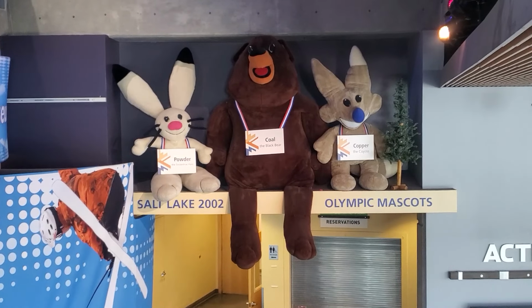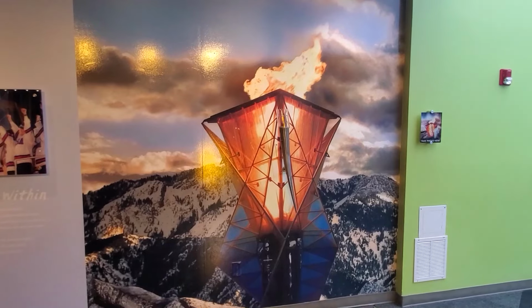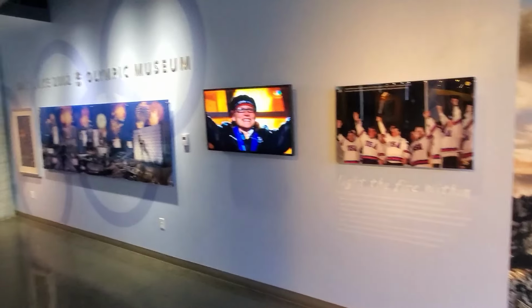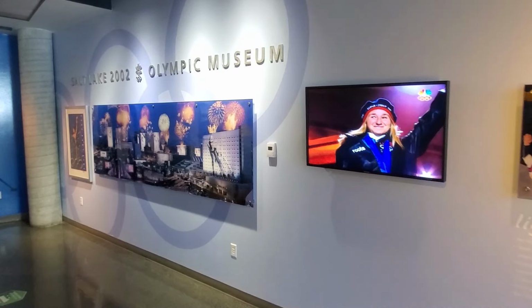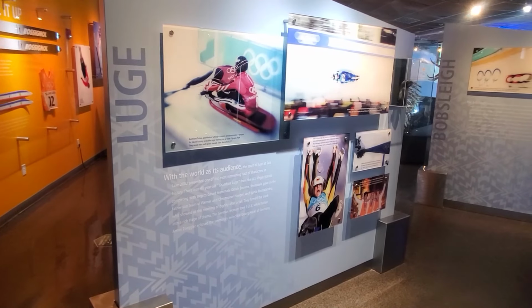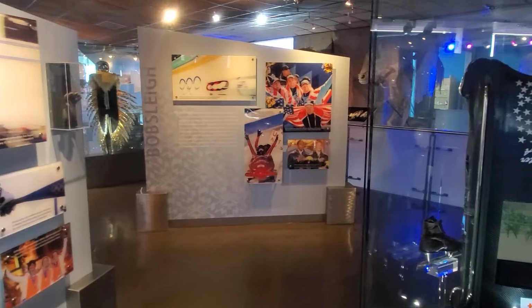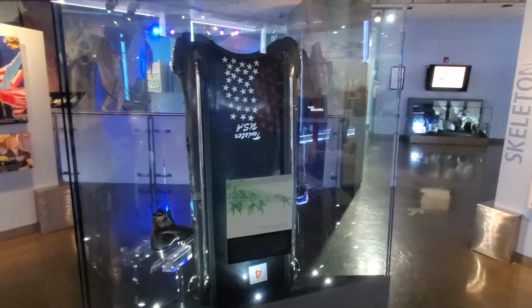Every Olympic Games has their mascots. These were the three for the Salt Lake Games. The exhibit upstairs features several of the signature moments that took place during the Winter Olympics here. Also up here is a visual summary of all the different sports, the events that took place here.